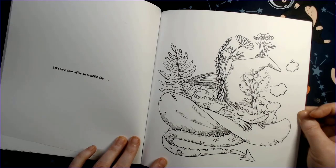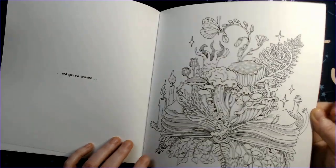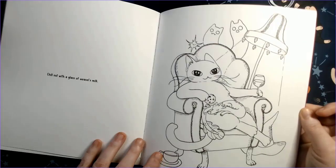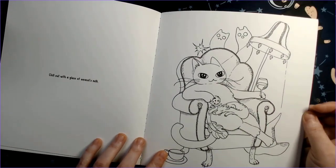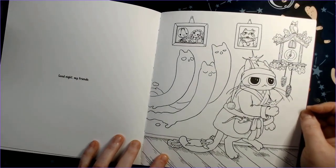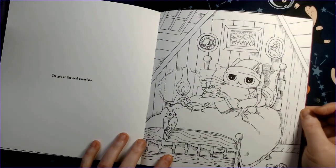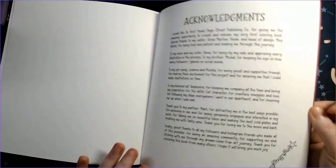Oh, I love Hayes curled up in the hat. Anyway, I bought a few things. You can go over there tonight if you happen to catch this. Look at him so smug in that chair. Weasel's milk. I don't want to know how you get that milk. Like, I don't want to know. And that looks pretty comfy to me.